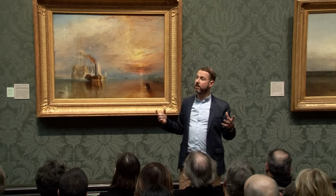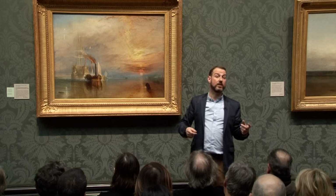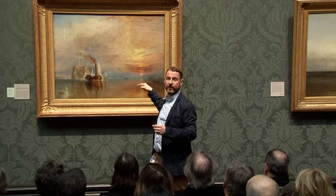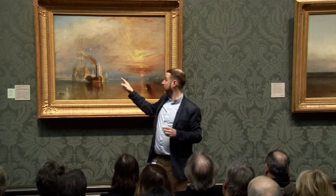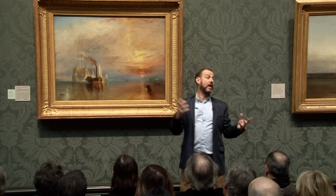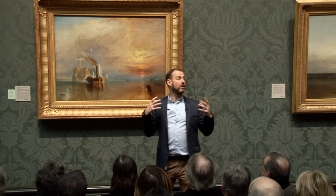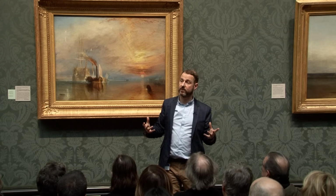If you've ever seen paintings of the final moments of Nelson, particularly there's one by Arthur Davis, there's another one by Benjamin West, Nelson is very often shown surrounded by dark figures, and he's very often lit, almost glowing. Is Turner connecting his painting to that of Nelson, or the last moments of Nelson? Is he saying it is wrong of us to be just throwing away these hero ships?